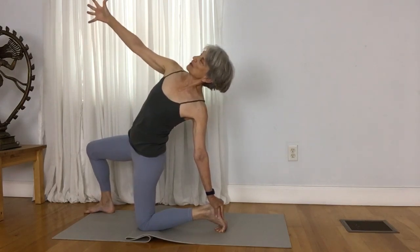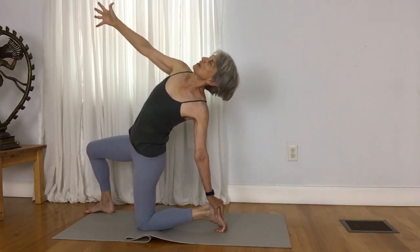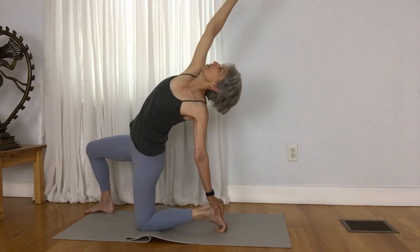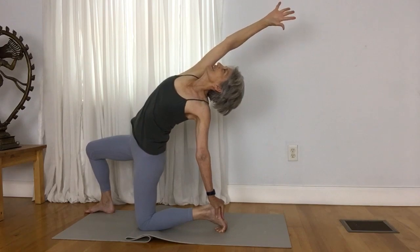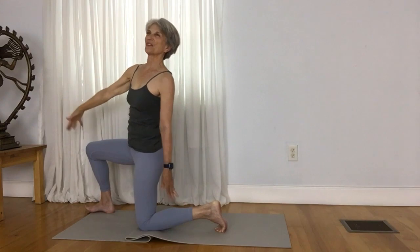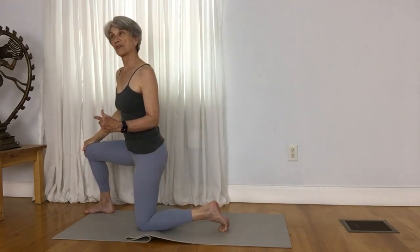Plug in by drawing from the fingertips back to your heart, isometrically pulling the head of the arm bone back before reaching your right arm up and over your head. Now inhale, lift yourself to come out of the pose. Let's come to the opposite side.